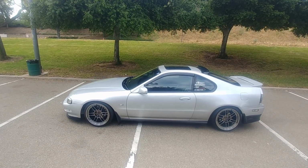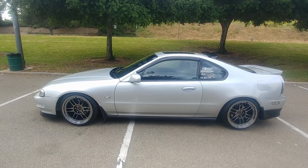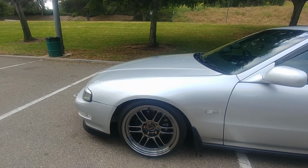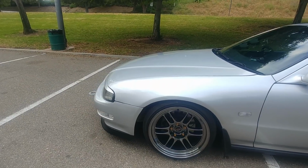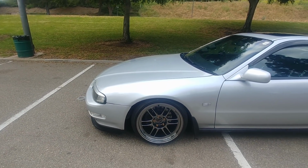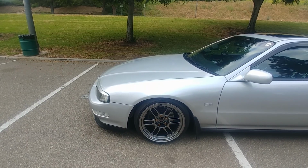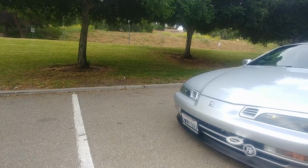Black chrome, RPF ones, with Falcon tires. They were my favorite wheels back in the day. I actually had these for about four-ish years. They were my favorite. The color caught my eye. It really stands out. Oh, yeah, definitely. I like it a lot. And what are the specs? 17 by 9.5, plus 18. Did you do the 5-lug conversion on these ones, or are they already 5-lug? They weren't 5-lug. I actually did a 5-lug conversion.